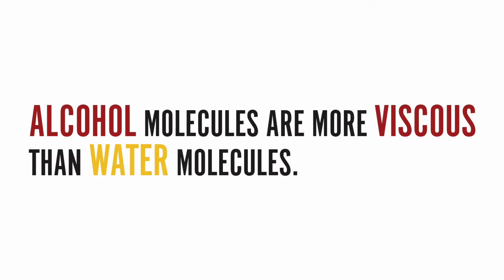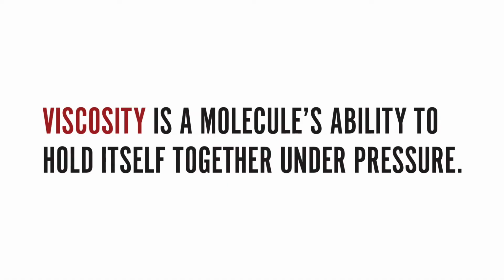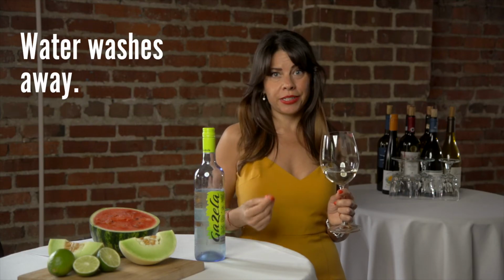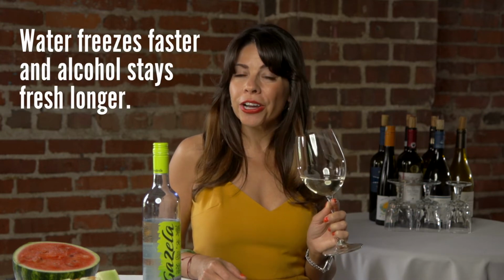The body of wine has to do with alcohol and extract. Alcohol molecules are more viscous than water molecules, and wine is made up of at least 75 to 80% water. Just like our bodies. Viscosity, in simple science, is a molecule's ability to hold itself together under stress. I know, right? Maybe there is something to having a glass of wine to relax. But seriously, with movement and temperature changes, alcohol is much less susceptible than water, which is why water washes off your palate quickly and alcohol sticks around. It's also why water freezes faster and alcohol stays fresh longer. That is viscosity, and you can feel it.